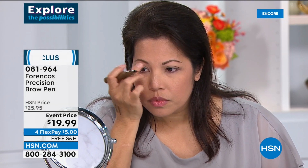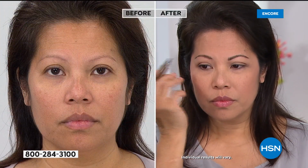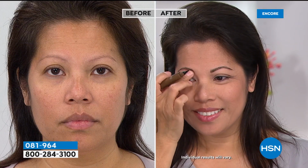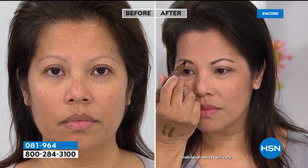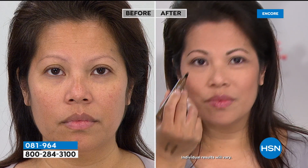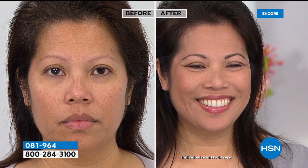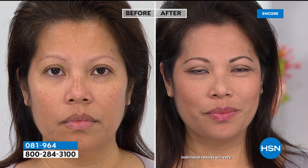But what I love about this product, aside from, Chelsea, that it's such a natural looking brow, is that there are ingredients in this formulation that are actually good for your hair. Because as we get older, our hair gets thinner, and I don't know where it goes, but it goes. And this formulation is like nutrition for your hair, for the brows.